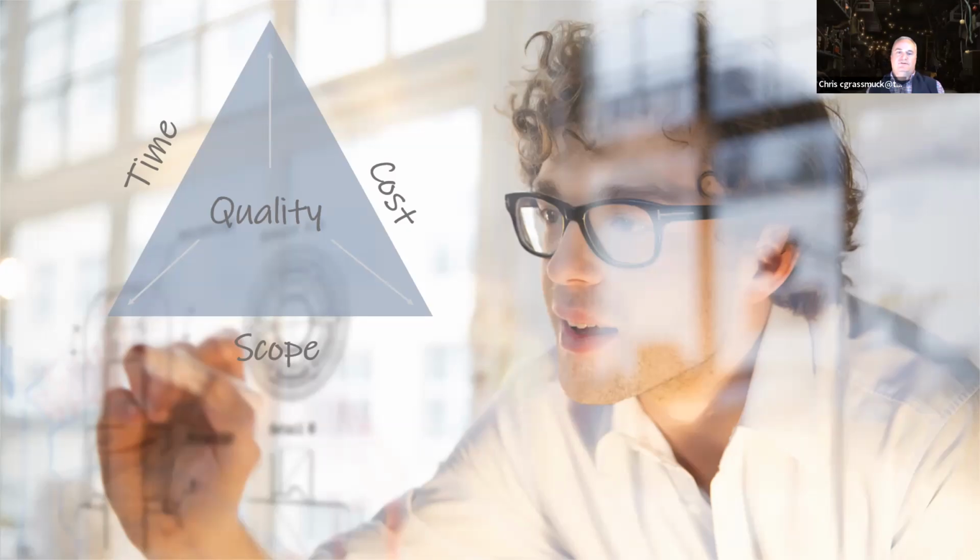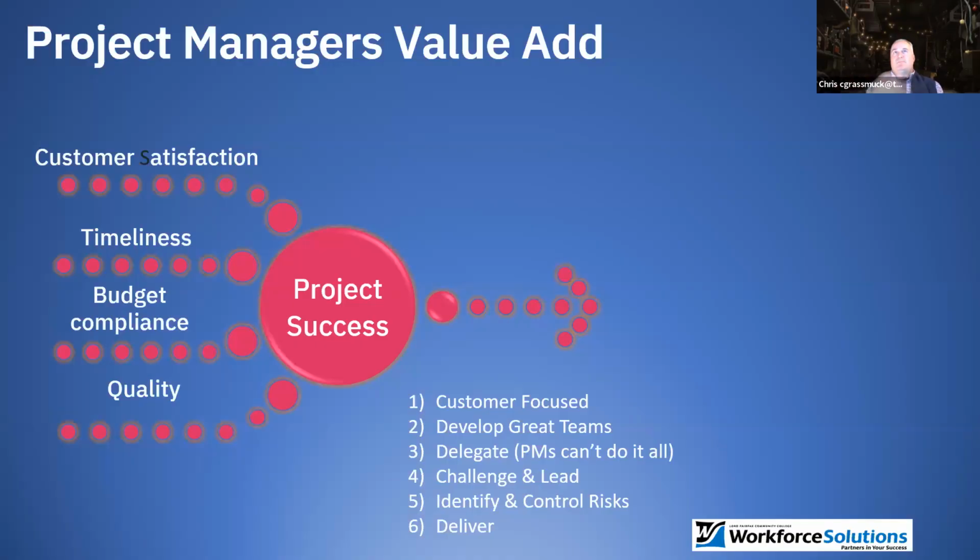And just moving over to the next slide here, let's talk about where project managers add value. You see these four constraints again. These are tied into that previous slide. Your customer satisfaction is your scope, and your timeliness is your schedule. Your budget compliance is your cost, and finally it's all constrained by the quality. And so that flows into project success.